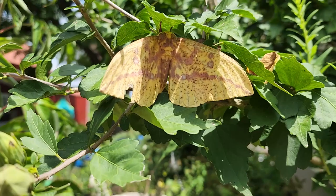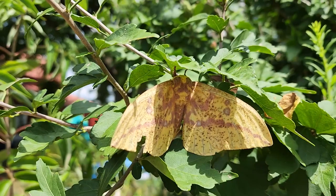Hello, pretty moth. I sure do have some pretty moths here. That is gorgeous. It's pink and yellow, and it's furry.